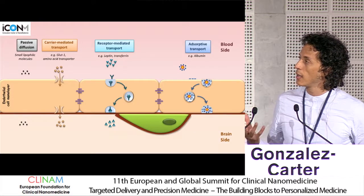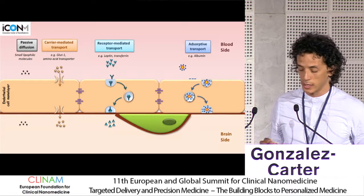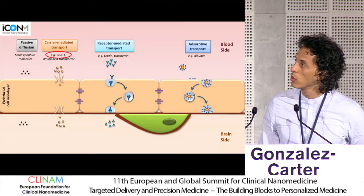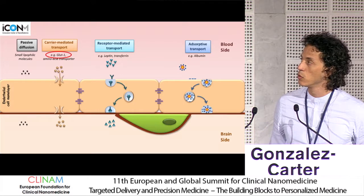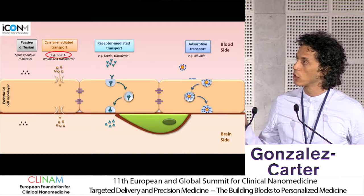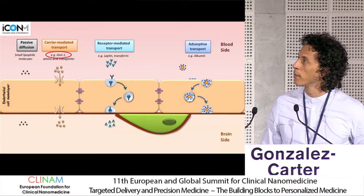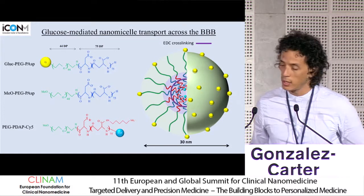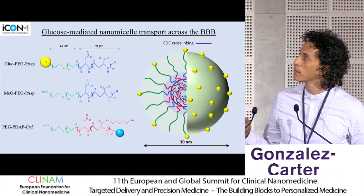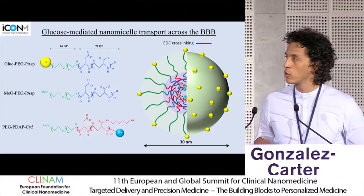Despite its high impermeability, specific and active transport mechanisms do exist, such as the glucose transport protein, GLUT1. Therefore, nanovehicles may be created to target this transporter and deliver therapies into the brain. With that in mind, we have created glucose-decorated nanomicelles to be able to target the GLUT1 transporter.